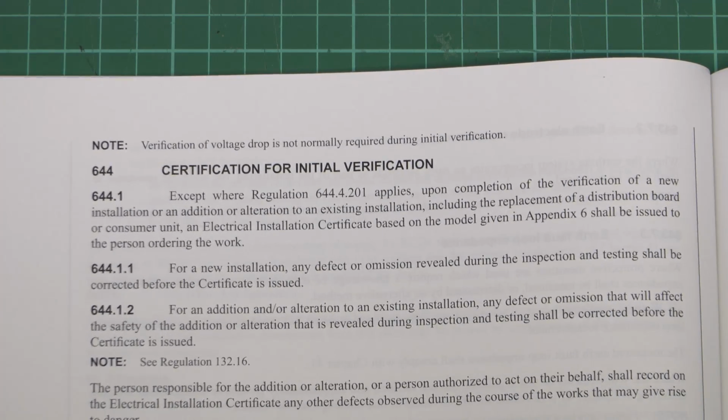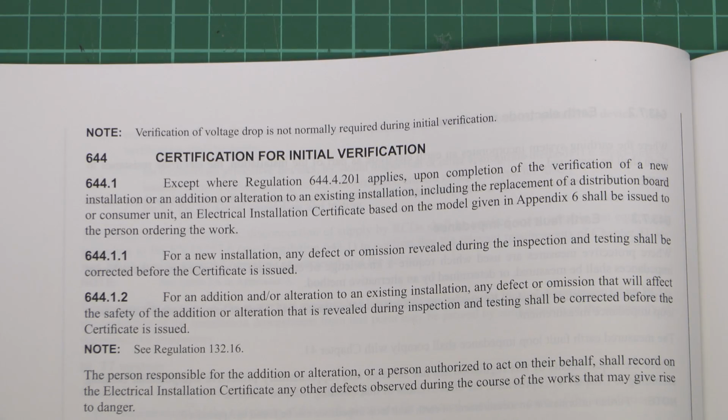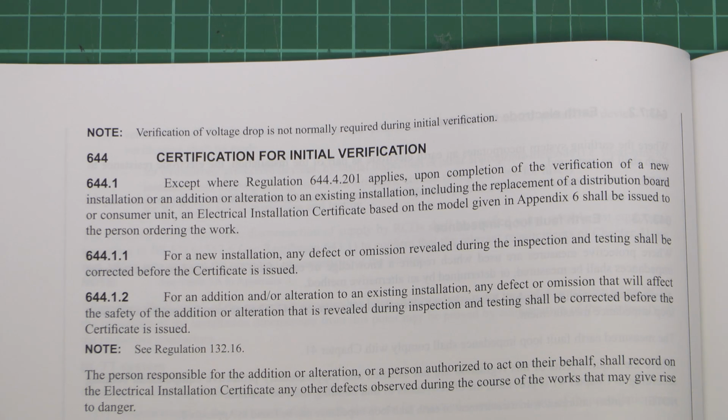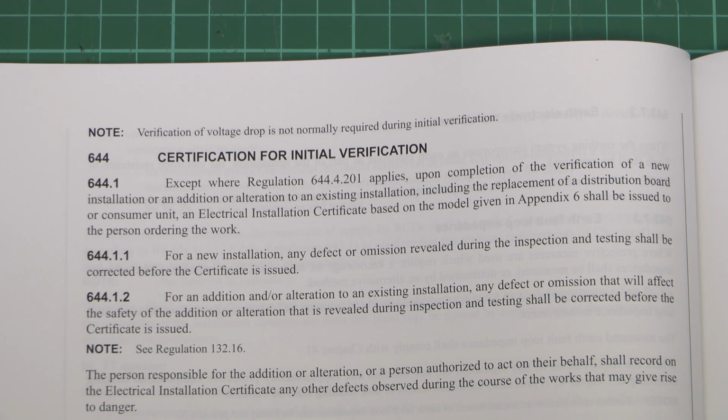So again, not really much to say there. It's just something that could theoretically be done, but in reality that's not going to be something that's checked or done when the system is installed. Because bearing in mind, if it had been done in such a way that the voltage drop was excessive and you'd installed it and that was the first time you'd found out, well, it's kind of too late because you've already installed it. The only way to fix those sort of problems is to basically rip out all the cabling and install the proper size or install the circuits in a different way. So basically it's the design stage only, pretty much never done on the initial verification.